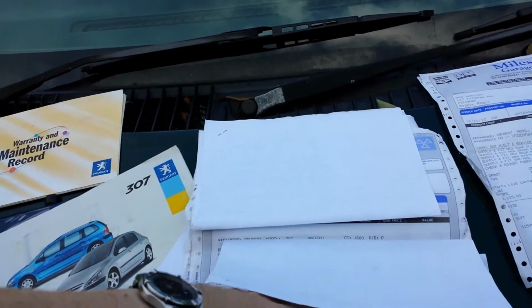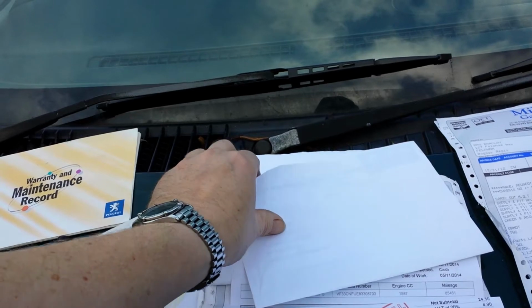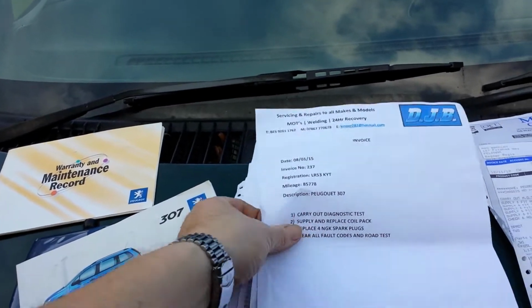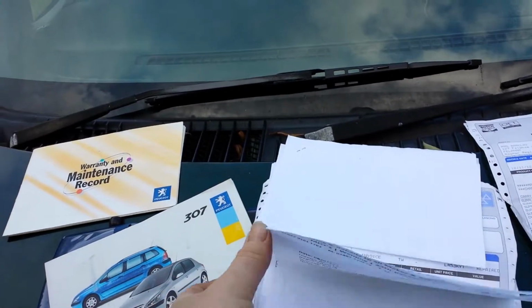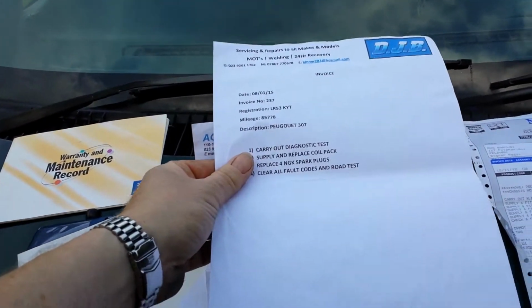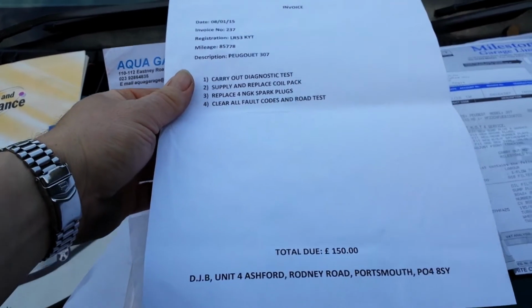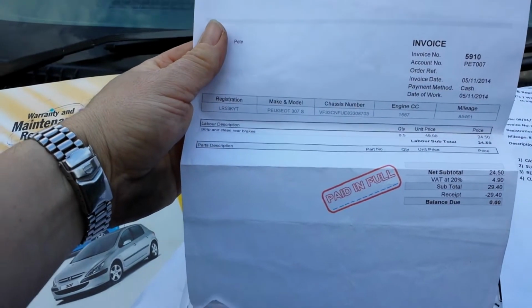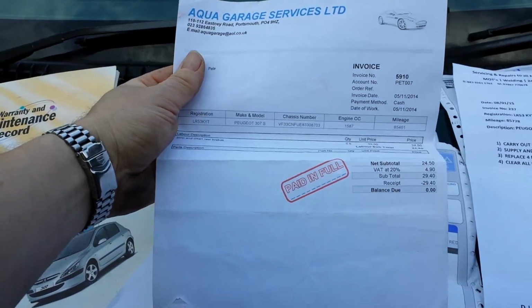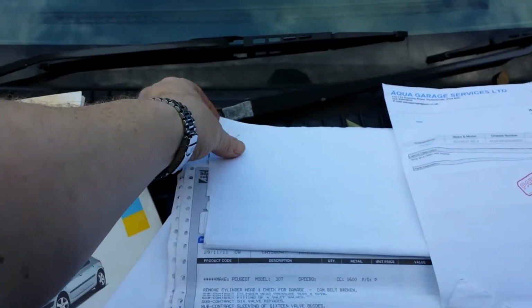Here's another receipt. Sorry, this is going to bore the pants off you, but I cannot bear people coming and saying, has it got any service history? Can we have a look? Get it all out the way. Look at this video, see what you think. There we are, another bill and receipt. 85,000 miles, £150. Another one, strip and clean rear brakes. Hasn't got a total for it, but anyway, it's there.